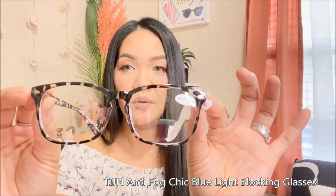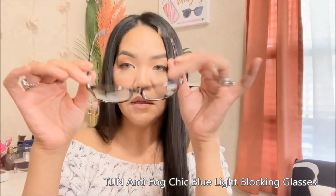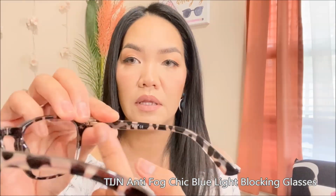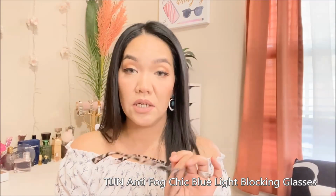So this is the eyeglasses. It's very cute. I wish it has a pouch, no, but it doesn't have. It's just like this. Oh my god, it's so cute. So, you know, very fashionable and very clear. So you can tell it's very high quality made. And there's the brand name over there, and it says they're anti-fog. This is combined anti-fog and blue light filter technology.